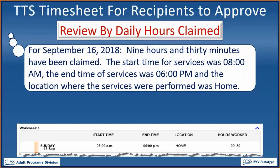For September 16, 2018, 9 hours and 30 minutes have been claimed. The start time for services was 8 a.m. The end time of services was 6 p.m. And the location where the services were performed was home.